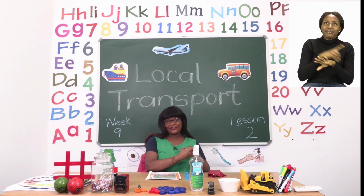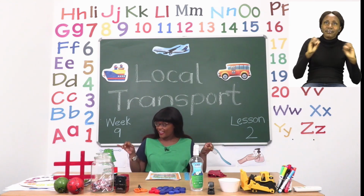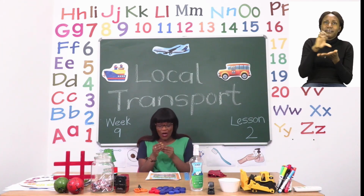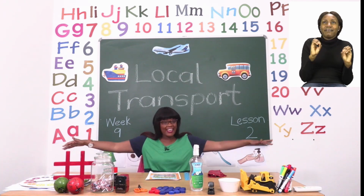Sanitize every day so the germs can stay away. Sanitize every day so the germs can stay away.